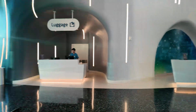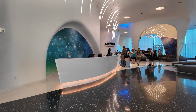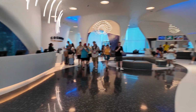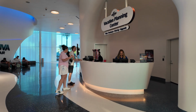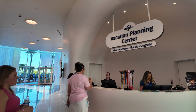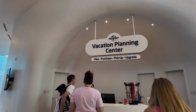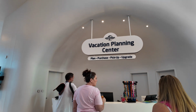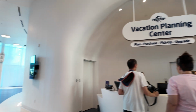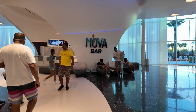And then also just on your left here, this is the very large check-in area. So your reception, all of that good stuff for the hotel needs. But then on your right here is the vacation planning center. So this is where you get any of your theme park stuff handled. All of your park tickets, picking up or purchasing tickets. You can also buy lanyards and stuff like that. Then as we go directly straight ahead, we have the Nova Bar.